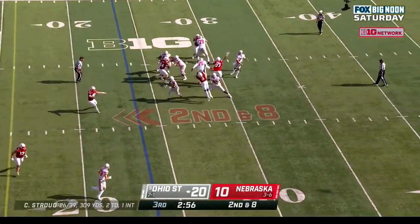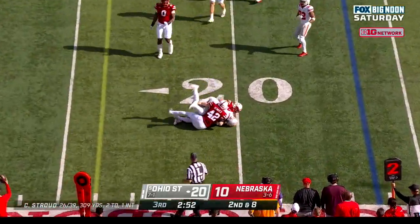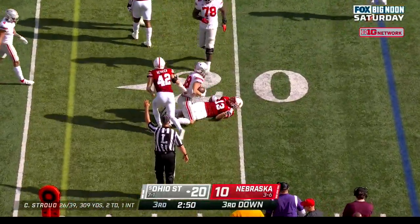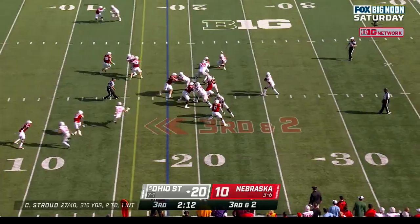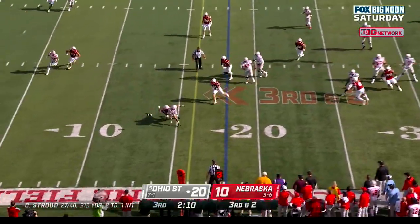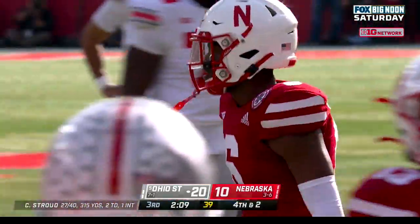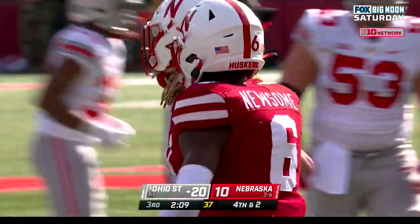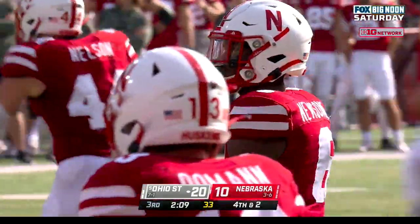Second down and 8. Near side. Caught Ruckert. And Ruckert tackled inside the 20. Stroud. Incomplete. Smith and Jigba, the intended receiver, Newsom in coverage.